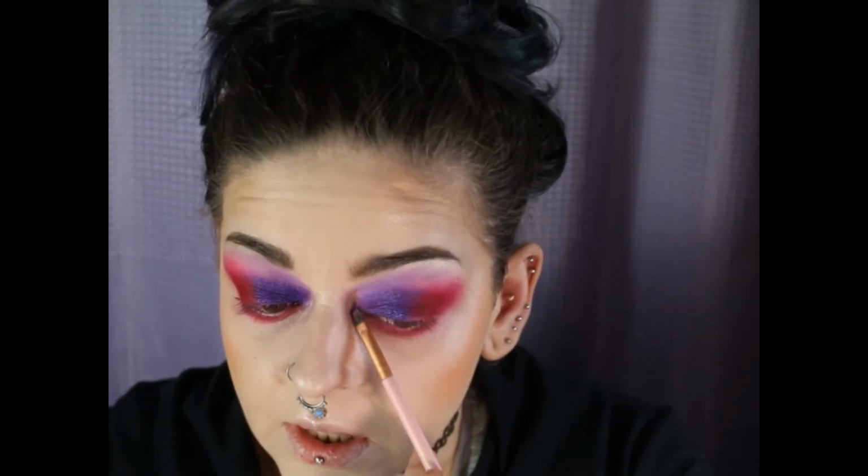I really like this lavender shade. This is not the right brush. I need to wash my brushes. My brushes are dirty. Plan on washing them probably on Friday. I'm hoping I can survive until Friday.